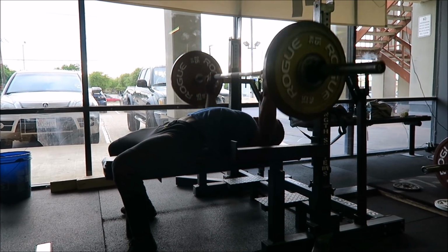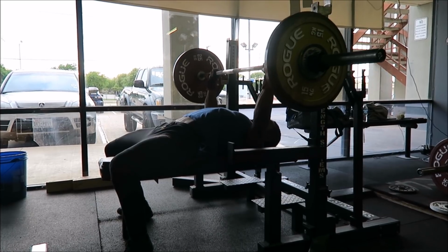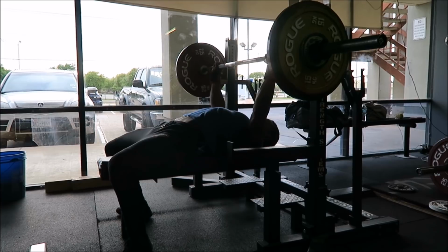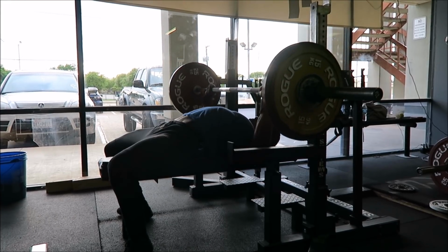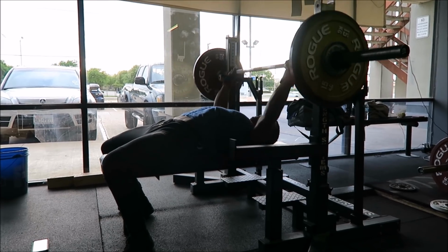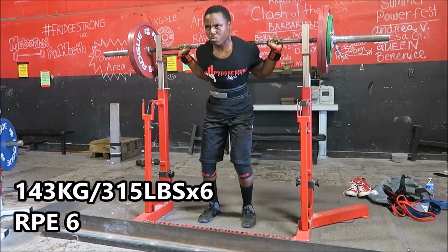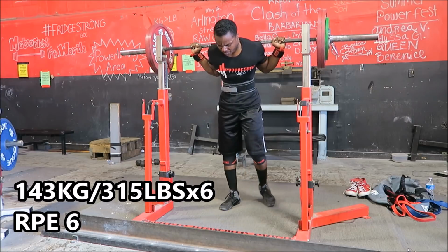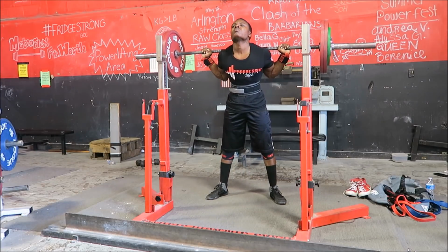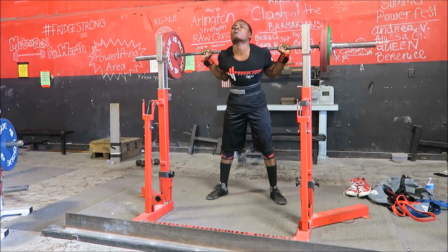And then after my 3x5 back down sets, I have 2 sets of 3 long pause bench. So this is just 226 pounds for 2 sets of 3 with the 3 count pause. And then after that, I have the same accessory work: control pull-ups, chest supported row of choice, dumbbell overhead press, etc. So then the next day, Tuesday, my day 3 workouts are competition squats.